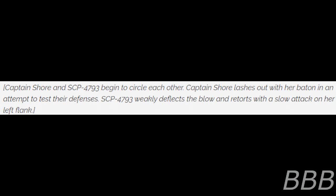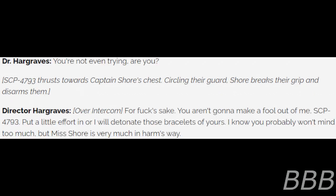Captain Shaw lashes out with a baton in an attempt to test their defenses. SCP-4793 weakly deflects the blow and retorts with a slow attack on the left flank. You're not even trying, are you? SCP-4793 thrusts towards Captain Shaw's chest, circling the guard. Shaw breaks the grip and disarms them. For frick's sake, you aren't gonna make a fool out of me, SCP-4793. Put a little effort into it, or I will detonate those braces of yours.